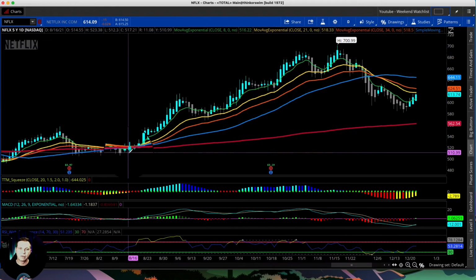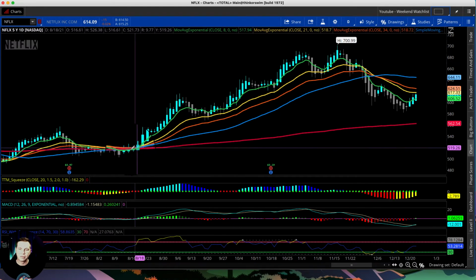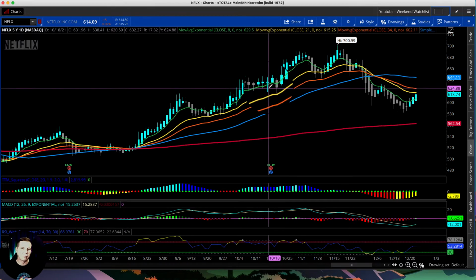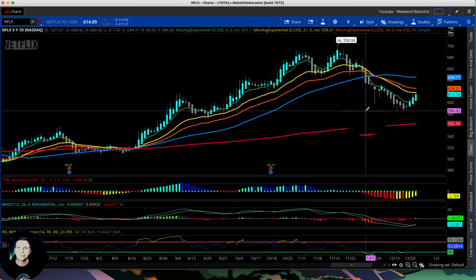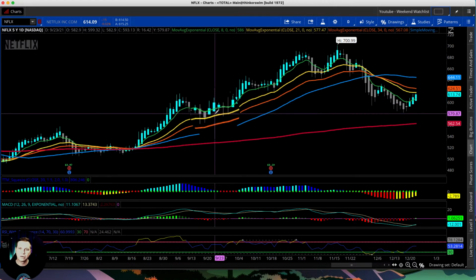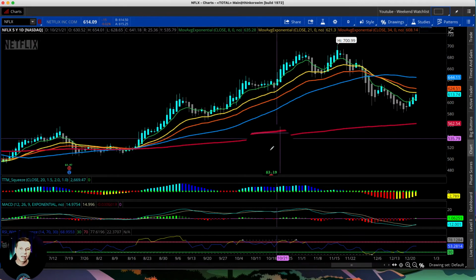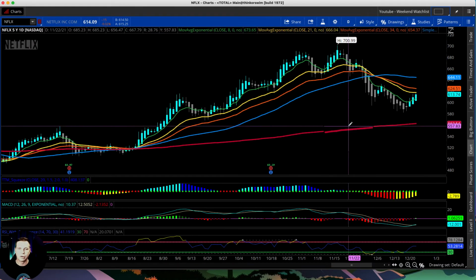So for example, Netflix here, every time it's interacted with those levels, it has found support there and it's continued to move forward. So I'm not getting too much into a teaching lesson here, but I did feel that it was needed to show the chart layout, especially the first time. Going forward, I'm probably just going to do a real quick, maybe a little graphic as I do the intro to showcase what each one is, and then the link so that you can import it into your screen.